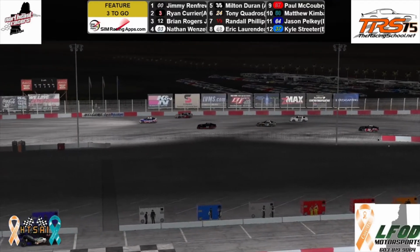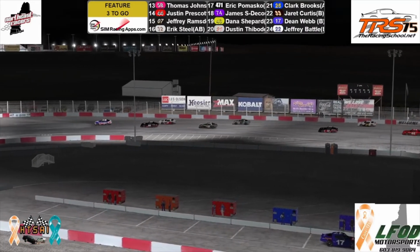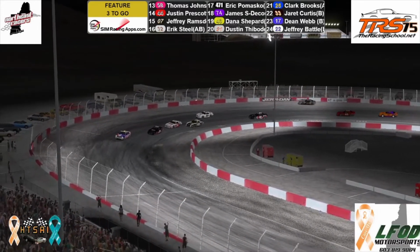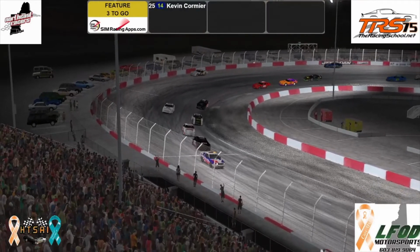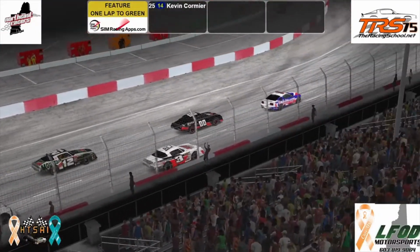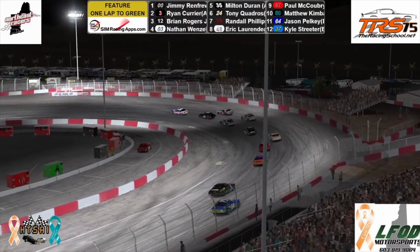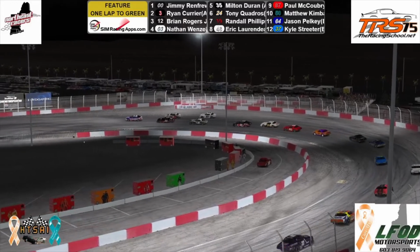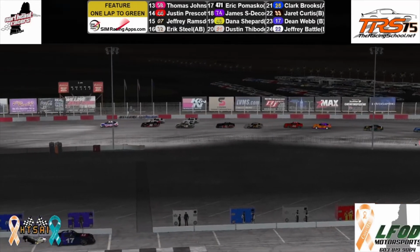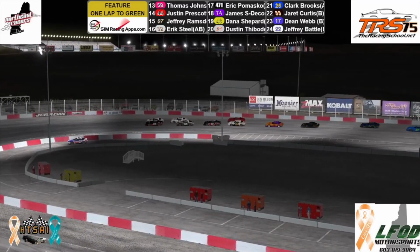Randy Phillips still on pit road. His car is still there. He's not showing out, but as it stands, we now have 4 cars completely out: Jarrett Curtis, Dean Webb, Jeffrey Battles, and Kevin Cormier. But Randy Phillips being on pit road, losing laps right now, he may be out as well. So we may end with 20 cars on the track. So I guess everybody who guessed was wrong. We had 17, 4, and 15, so we'll see. But as of right now, as we get the 1 to green, that's what it's looking like. 20 cars actually going to pull off finishing. And that says something for these drivers. These guys are doing a great job, and despite these wrecks, they've managed to keep these cars going. So great job by everybody.